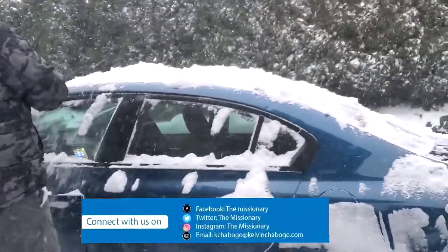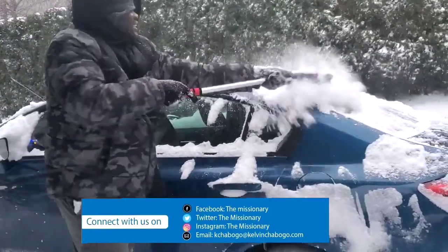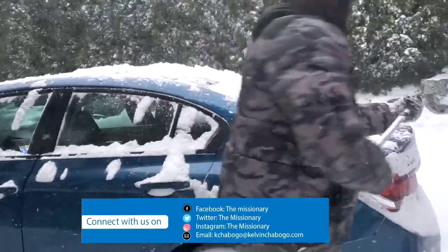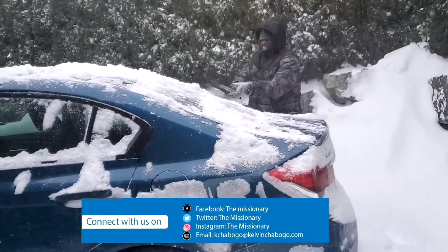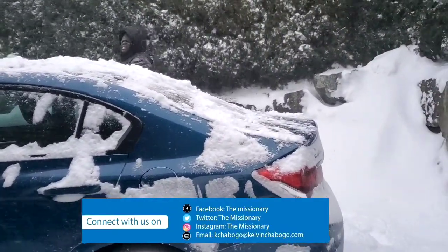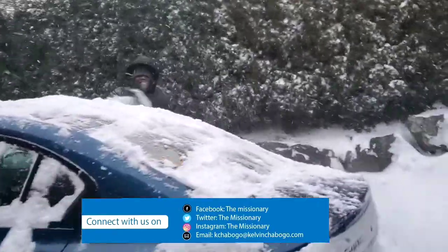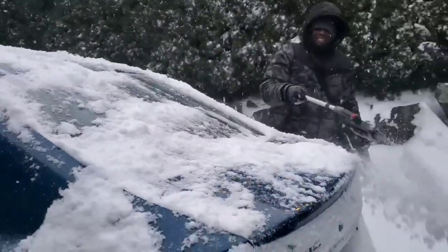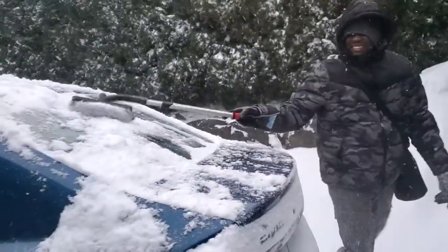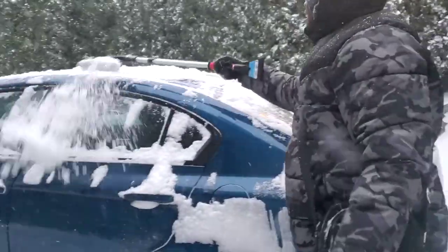So for you to prepare for winter, you need to have good socks. You remember those socks we normally buy at Gikomba? Those socks are actually never meant for the Kenyan weather, maybe save for places like Limuru and Aberdare.